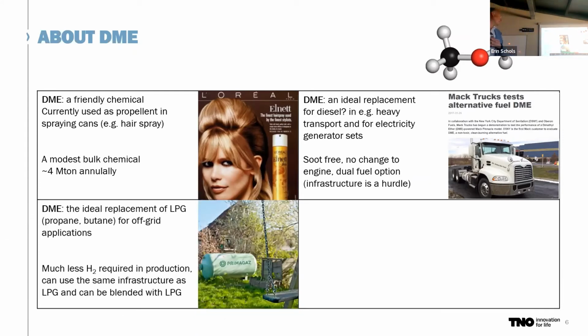On the other side, we have the current LPG market. Within LPG, DME is the ideal replacement. LPG is of course used for off-grid heating and off-grid energy like you have in farms, but it is not so widely used in the Netherlands, because in the Netherlands we have a very dense natural gas network. But in Europe there are a lot of remote locations where you see, for example, this gas tank in the yard.